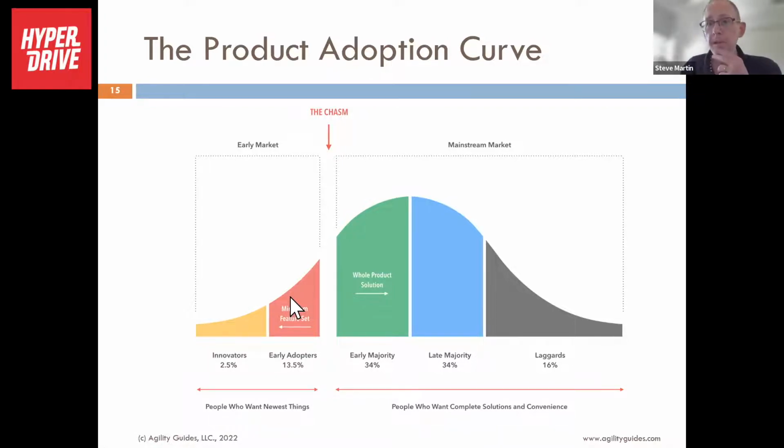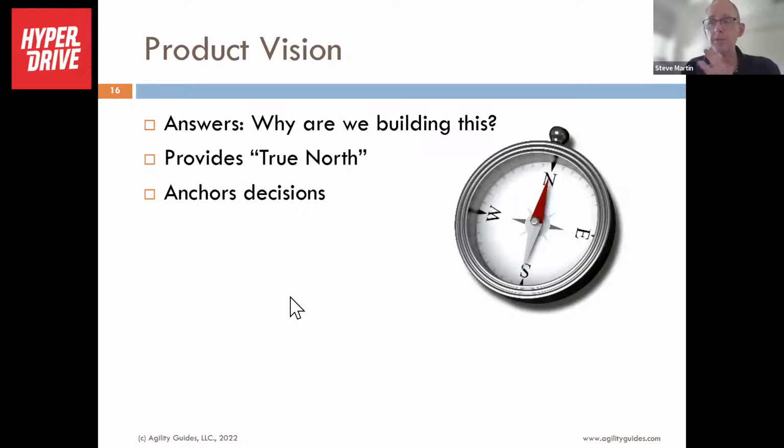A couple more tips here. Product vision. I can't tell you how many times I'll go into a company and I'll say, oh, this is fantastic. You've got this wonderful product backlog. You've got very excited folks that are working on this. You've got excited customers. Why are you doing this? What's the problem you're trying to solve? And there's not a product vision.